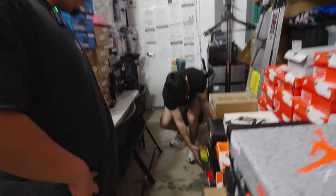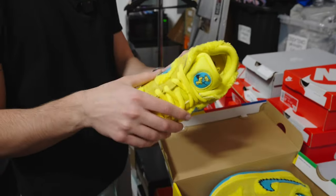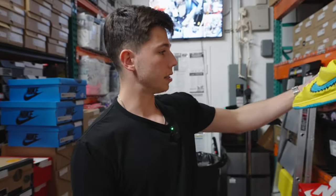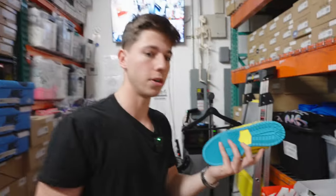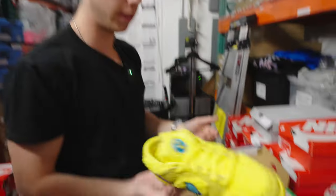Oh, these are a fire one. We got these at SneakerCon as well. These are a Grateful Dead SB Dunk. Got the fluffy bear on the outside. That Grateful Dead bear. Classics. I love these a lot. And a size 6. Not a shoe you see in smaller sizes, mostly made in bigger men's sizes. But I think a girl would definitely rock these, especially if they know what the shoe is.